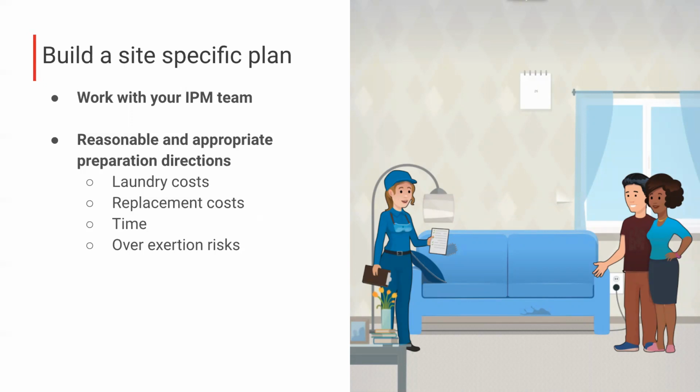There are many approaches to bedbug control, so choose one that takes into account laundry and replacement costs and resident time. One factor that you should keep in mind is that many residents are physically incapable of complying with onerous treatment preparations, especially if their units are overcluttered or it's the middle of summer. I had the unfortunate experience of learning this firsthand too.